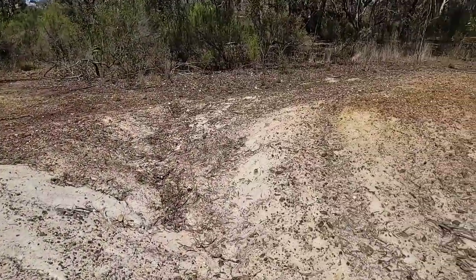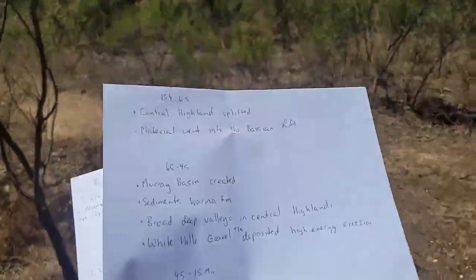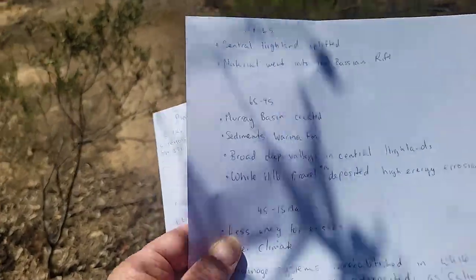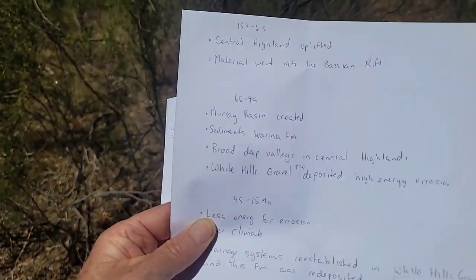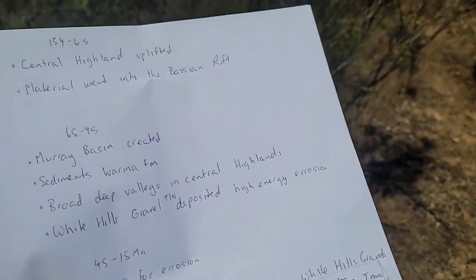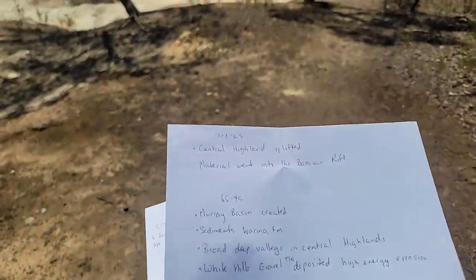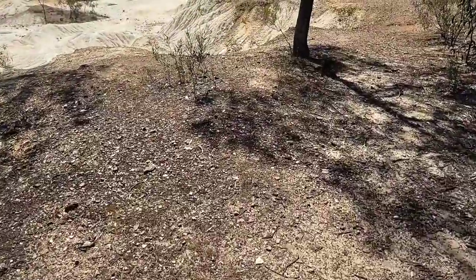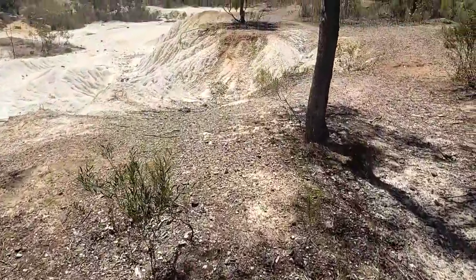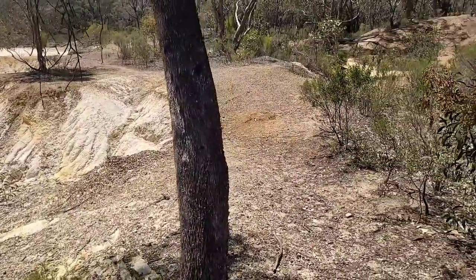Okay, so what I have here is 65 to 45. You have Murray, the basement's crad, that's up north. The sediments that come from here, well, this one, and also the Warina Formation. Okay, this is Broad Deep Valleys in Central Highlands, so we're in the Central Highlands. And White Hills Gravels was deposited by high energy erosion. So that would have just come from, some of it might have come from the actual granite, other locations.